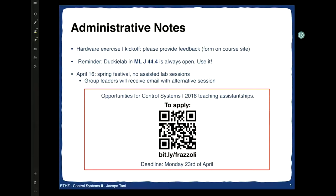So as usual, we start with some administrative notes. We have started the first hardware exercises. How many of you have tried them out already? Okay. So how enthusiastic are you, from one hand to two hands or no hands? Ah, good. Sounds good. One hand only. We'll have to talk about it.